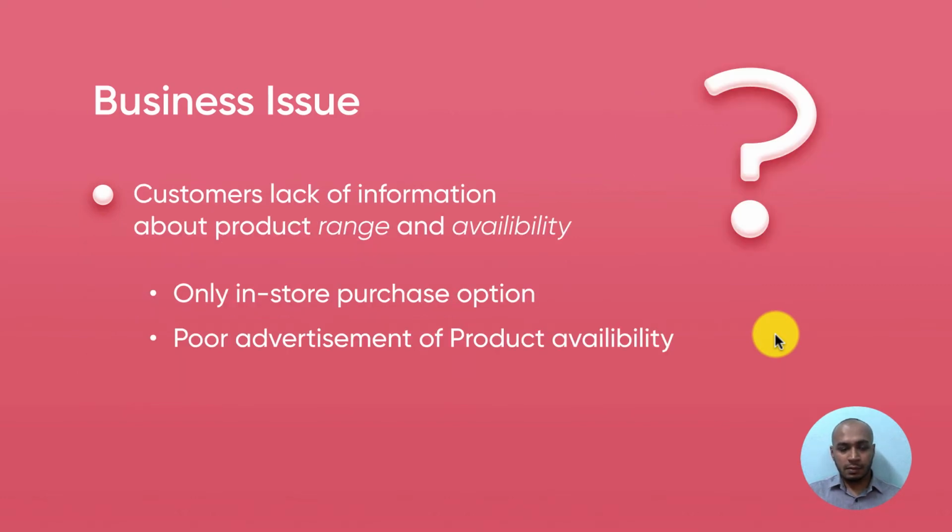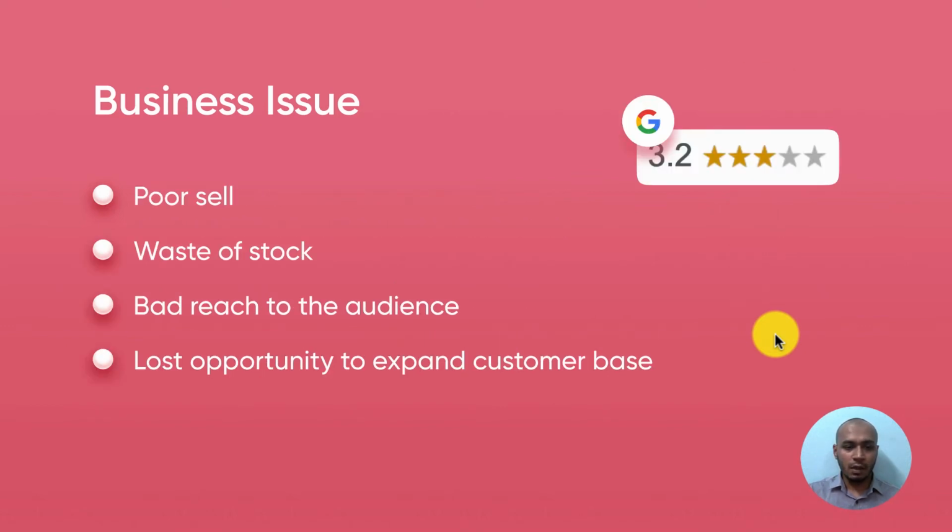And as I've told you, customers lack information about the product range and availability, and that's mainly due to the very poor advertisement of product availability, because there's no other way for customers to know about the products or the range of services they offer before coming to the store. The store only offers in-store purchases, and there's no online presence of the business anywhere. Due to this, they sometimes suffer from poor sales, and sometimes they have wasted stock.